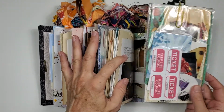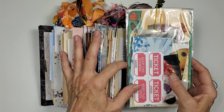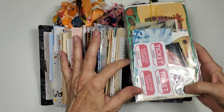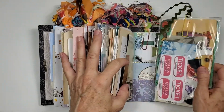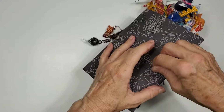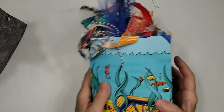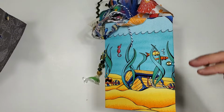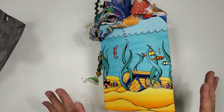When you go to the thrift store, sometimes you see people's raffle tickets and bits and bobs of this and that. Abandoned stickers. This one even has a rubber stamp in it, so you just find all kinds of cool things at the thrift store. So there we go. Who you looking at? Our little hoot owl there. We're going to call this treasure chest. I love this fabric. This fabric is huge, and I have to cut it down to make it fit the books.